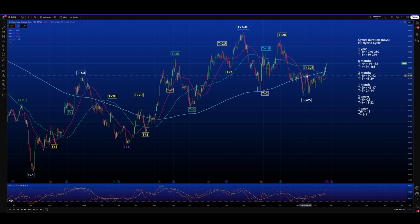And another interesting thing on Clearway Energy is that here we have a T+2 that is now turning into a positive cycle. Therefore, we can expect more push to the upside until a minimum, medium, and maximum duration of a monthly cycle. The minimum duration is 24 bars, which was reached on Friday. So from Monday onwards, we will have already the minimum duration for T+2, but eventually we can prolong the duration of this cycle until a median duration, which will be the 6th of March 2025, up to 44 bars, which means the 21st of March.